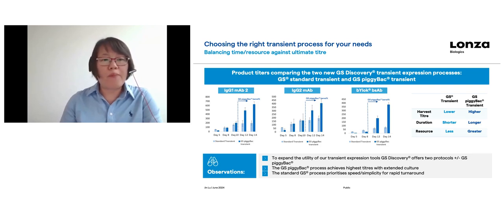On this slide, we have compared standard non-piggyback transient and piggyback transient processes for 3 different products, 2 monoclonal antibodies on the left and in the middle, and bYlok bispecific antibodies on the right. The standard transient process is shown in light blue, and the GS piggyback transient process is shown in dark blue. As you can see, the GS piggyback process shows a significant increase in titer between day 10 and day 14. However, until about day 10, the titers between the 2 processes are similar.